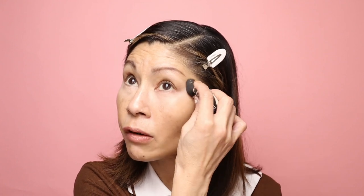Now I'm just gonna go ahead and take my dampened beauty sponge and just tap that in. And already I feel like my under eye area is hydrated, brightened, and then whatever's left on the sponge, just go ahead and tap it there. Yes, this is definitely brightening.